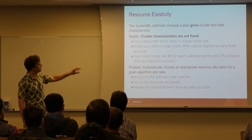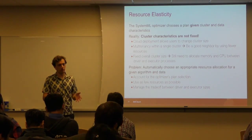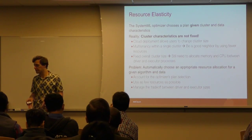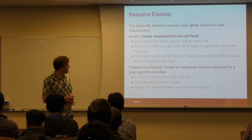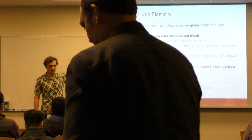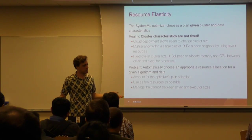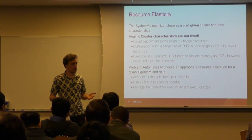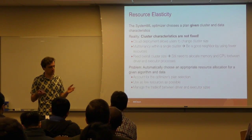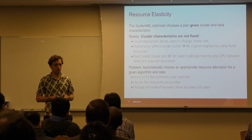So I'm talking here about resource elasticity and optimizing the resources of the cluster for the characteristics of the analytics script and the data. And in this context, where we say the cluster characteristics are not fixed, this can occur in several different scenarios. It could be because the cluster is actually running on top of a cloud and is dynamically provisioned. It could be in more of a shared cluster use case where you have a fixed set of machines, but they're used by many different people.